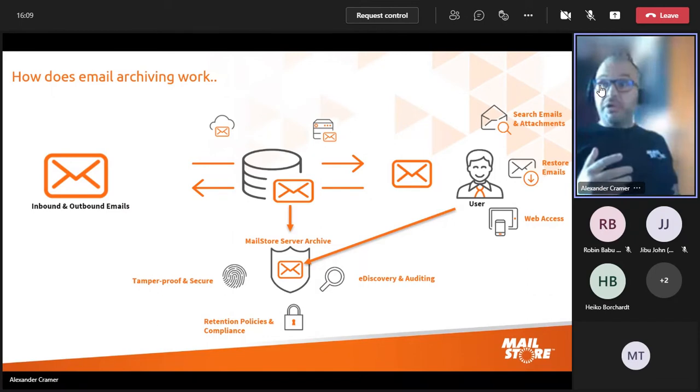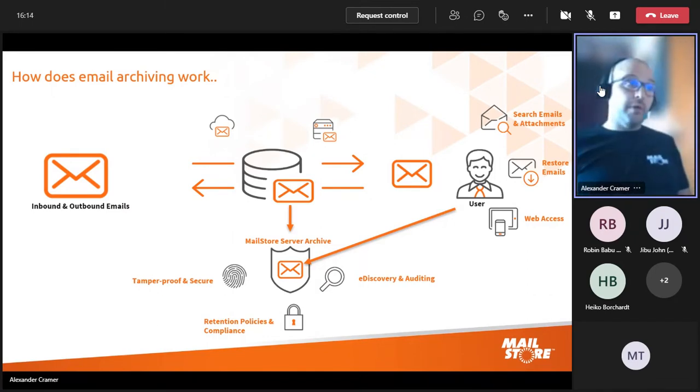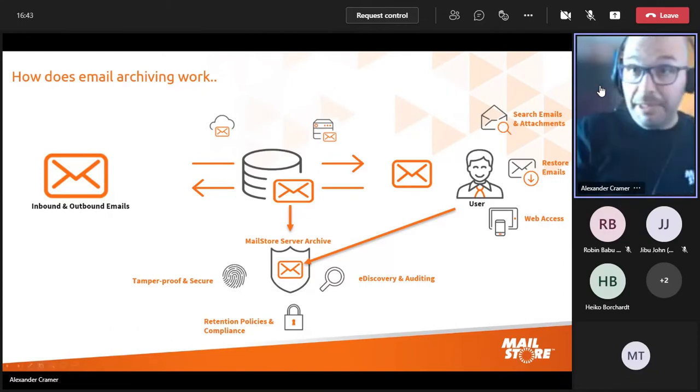Retention policies can be put in place so that emails that are no longer needed are automatically deleted, helping with compliance. And then the emails that are in the archive can be easily searched, helping with e-discovery and auditing scenarios. At the same time, you can give the user access to the archive so they can search for emails and attachments. And once they found these emails, they can restore them simply, and they can access the archive pretty much from anywhere using something like web access.